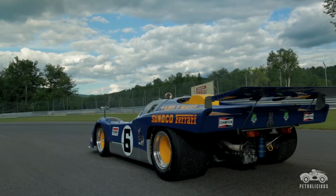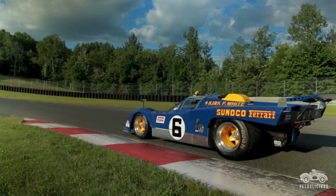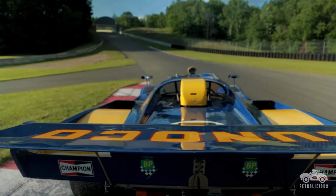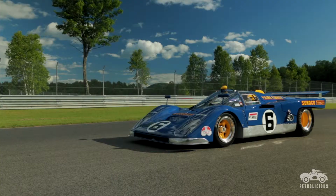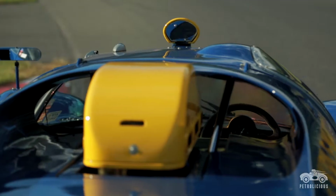The 512S is a much more rounded shape, and the 512M has much straighter sides, it's much squarer. It has a shorter tail, but with the big wing it has more downforce than the 512S. It's a little bit lighter, mainly because the bodywork is shorter, so there's less of it. People are starting to think more aerodynamically. I mean, aerodynamics hadn't meant a thing until the early 70s.